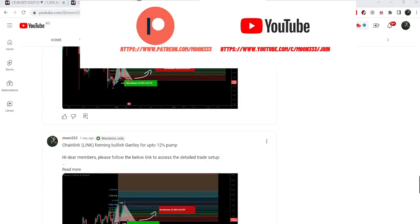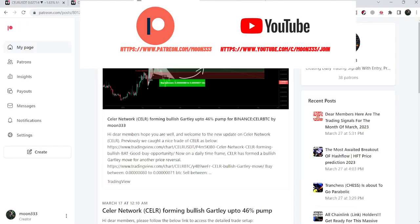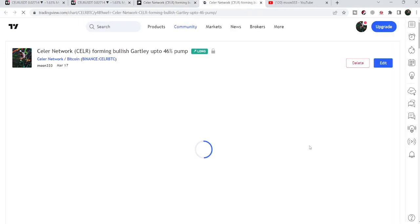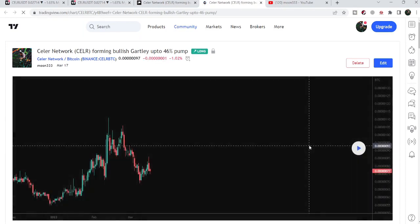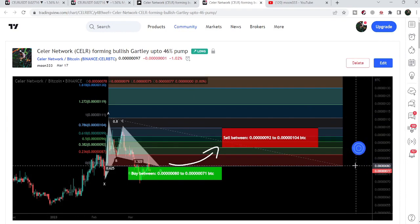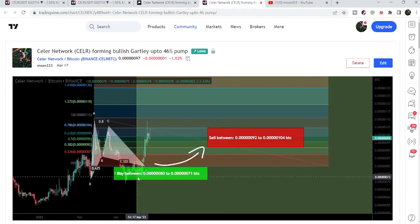So let's start the analysis. And first of all, let me begin with my most recent trade signal for Celer Network that I shared on 17th of March. And that was a harmonic bullish reversal Gartley pattern that Celer Network formed with Bitcoin pair. And if I play this chart, then you can see that the price has started a very nice reversal from this buying zone. And so far, it has rallied more than 47%.